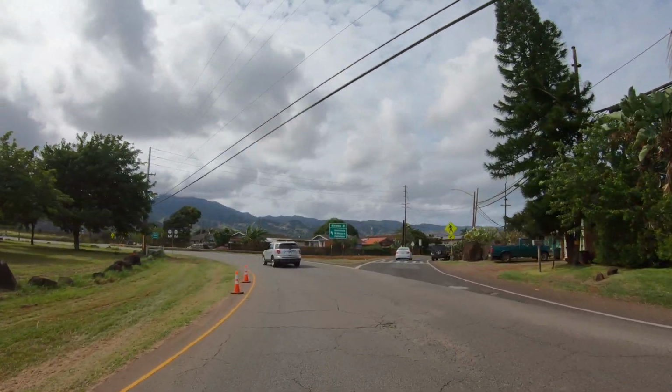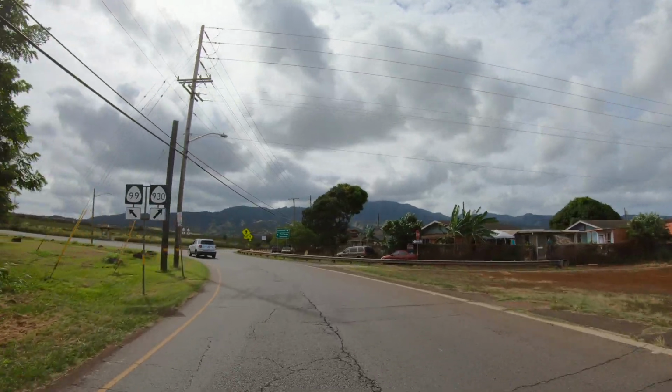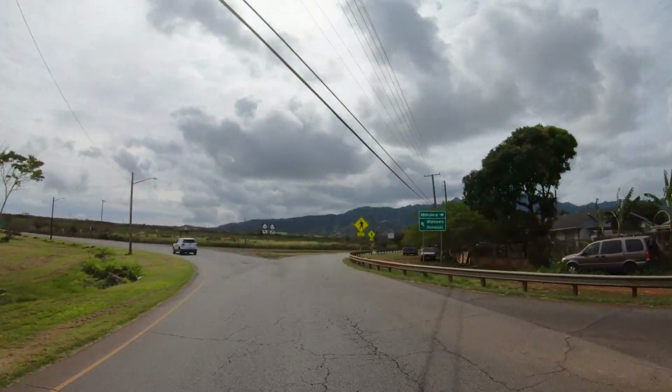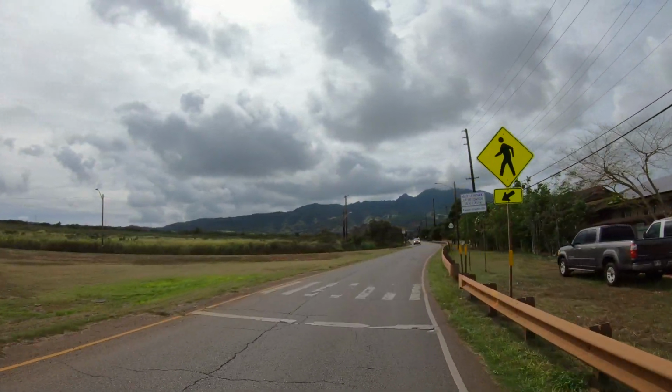Please take notice that sign is pointing to the right. It says Waialua, but we're not going to go that way. We're going to go to this next one here where it says Mokulēʻia, and we're going to follow this up.